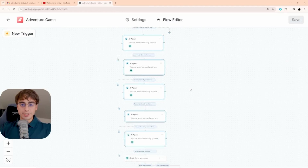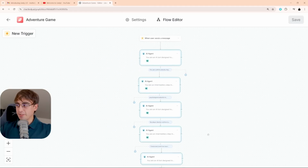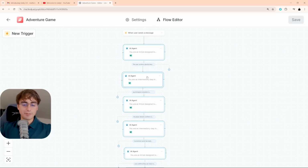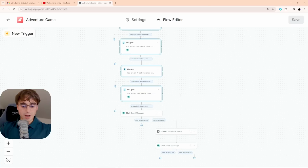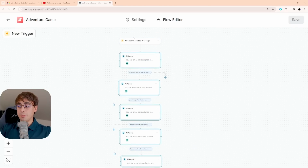Anyways, I've also been working on this adventure game bot, and this is completely unfinished, but I thought I would show you what this node looks like, because you can see how many different flows you can connect to actually produce the experience that you want to be produced with the Lindys.